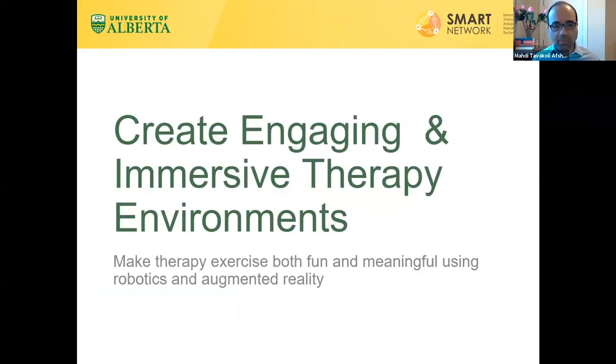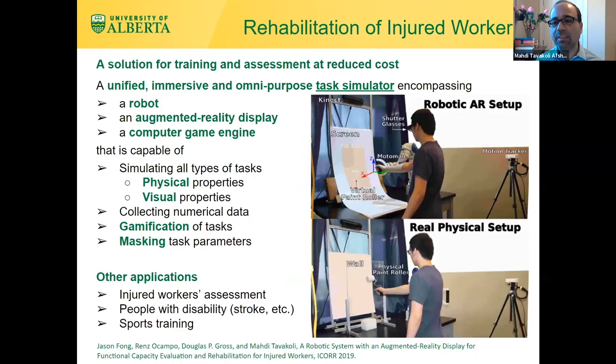Because we are running out of time, I'll quickly just cover the last topic, and that's how do we create engaging and immersive therapy environments so that therapy is not only fun, it's also meaningful using robotic systems and augmented reality. So what we have done is we have used the robotic system and an augmented reality display so that much like how a flight simulator simulates the dynamics of an aircraft and also creates a visualization of what the pilot sees from the cabin, a task is simulated both haptically and visually for the user.